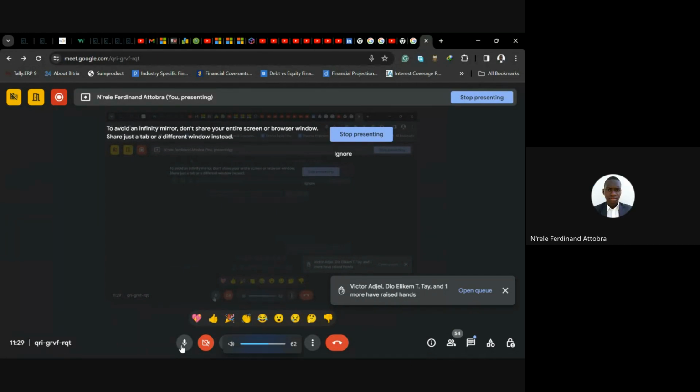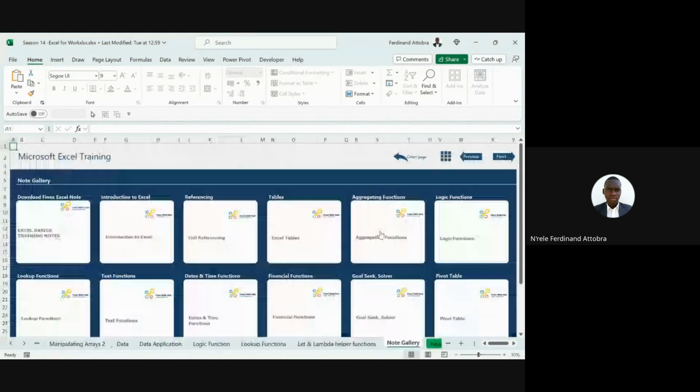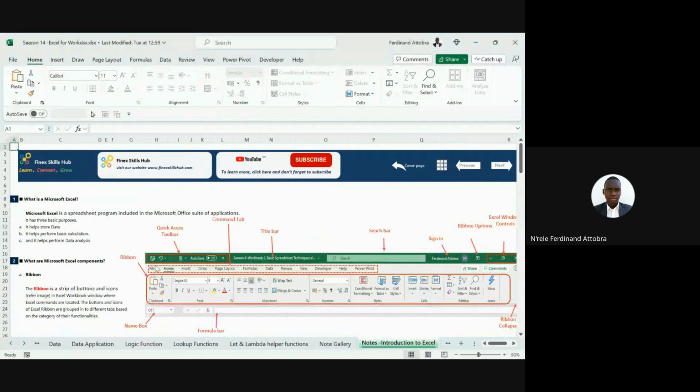Okay, all right. So I was saying that for those who join the Excel for Work class, we have this workbook, and as Bernard said, under the cover we have the note gallery. These are links. When you click on a link, it takes you to the various notes that we've compiled. The first one here, you can download the Finex Excel notes. When you click on this link, it will download a PDF for you. And for the others, like Introduction to Excel, when you click on that, it takes you to this page where you can read and learn for yourself.